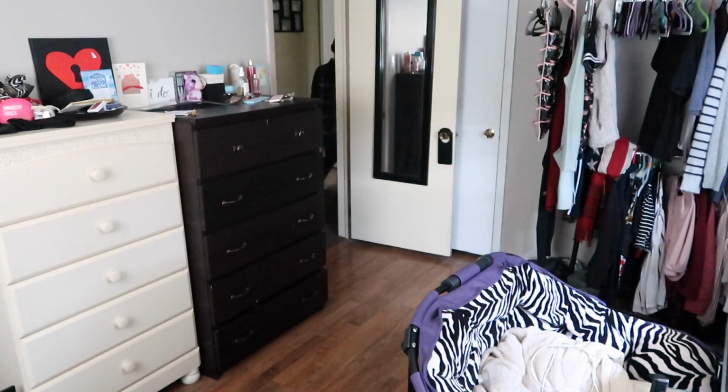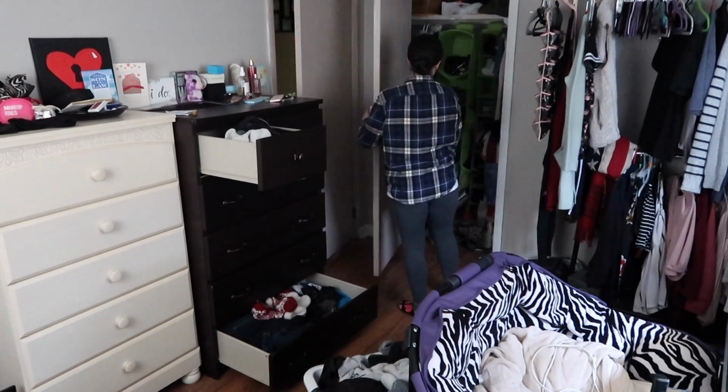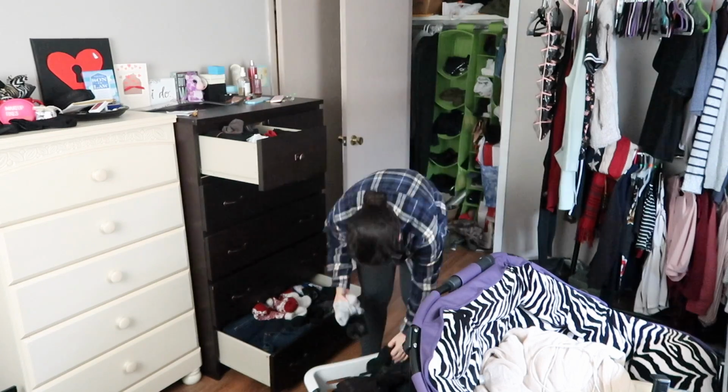Now, honestly, for this, I'm impressed with myself because I washed and dried the laundry earlier that morning, and then obviously I folded it. You just saw me fold it, and now I'm putting it away.